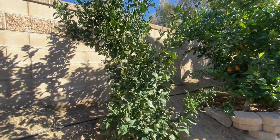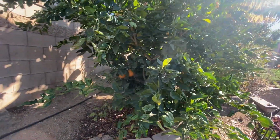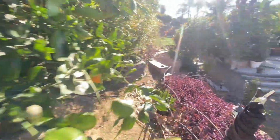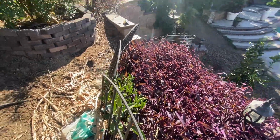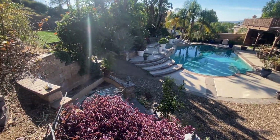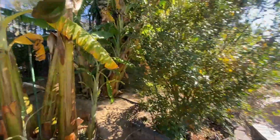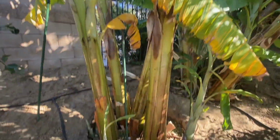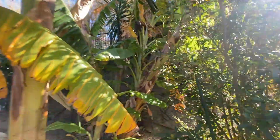That is a Gold Nugget mandarin. That is a Tangelo. See the fruit coming in. It's looking good. And then we've got a Cara Cara orange. And then around the pool area, I've got mangoes and blueberries predominantly in pots. Then we've got bananas. Got a couple of bananas. We have the ice cream, which is here, and the apple manzana.